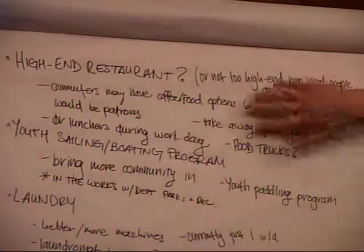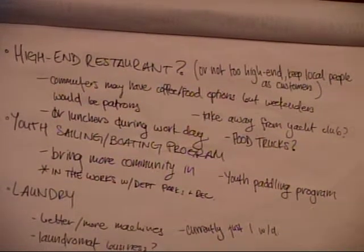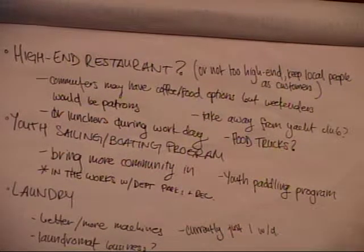Going back to business ideas, can we bring in a restaurant? Should it be high-end? How can we get the most money? How can we get the community? We don't want a more expensive restaurant that is only going to attract, say, your workers who are out in San Francisco. We want everyone to be able to spend time here and enjoy themselves. So, what's the best option?